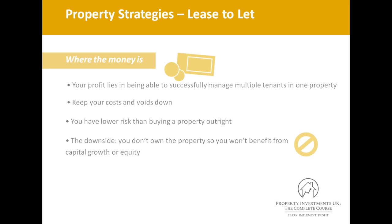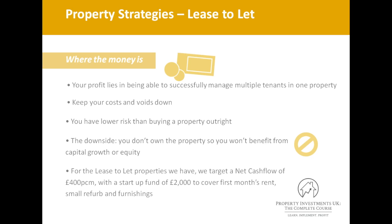Then it makes sense to have a budget aside to cover refurbishing costs for the rooms, to get them looking how you want and how they're going to sell best to the tenants in the area. The landlords have also been flexible on giving us access to the property to start viewings before the agreement even starts. For the lease to let properties that we've done, we typically target a net cash flow of a minimum of £400 per month, with a start-up fund of about £2,000 to cover the first month's rent, a small refurb and furnishings.